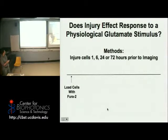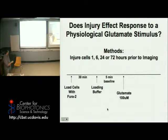So I injured the cells either 1, 6, 24, or 72 hours prior to calcium imaging. Loaded them with FURA2, then put them in a loading buffer, gave a 5-minute baseline, and then I gave what in this model is a signaling concentration of glutamate. So this is not a toxic concentration. This is enough to have a normal buildup of calcium.